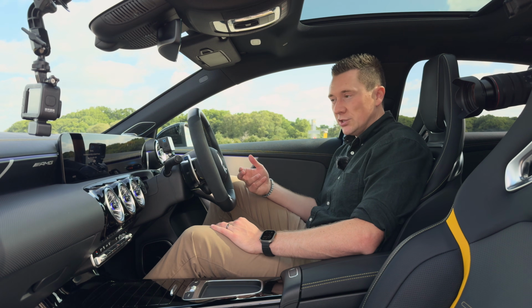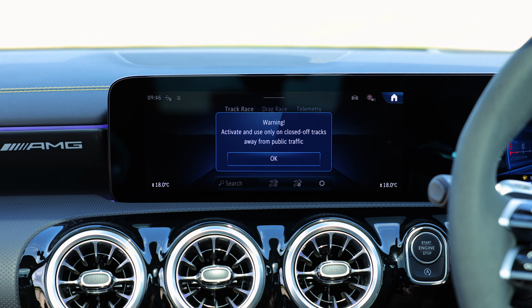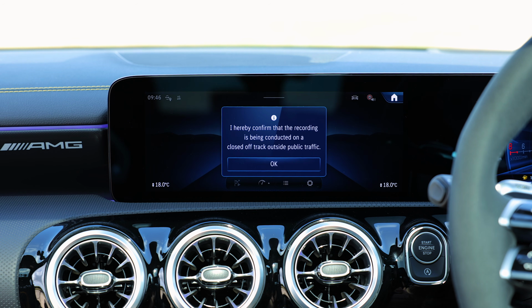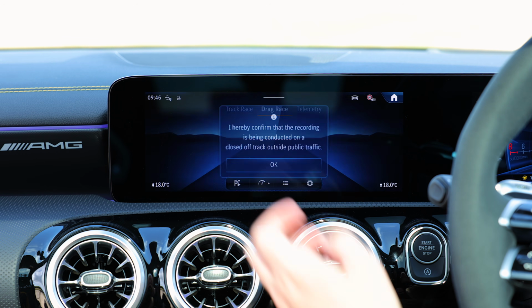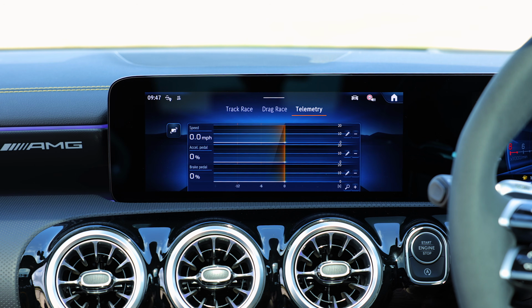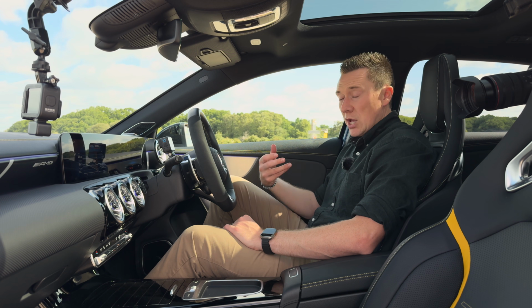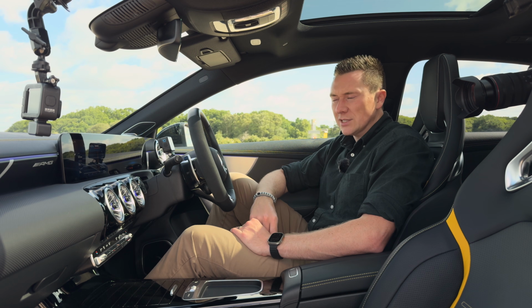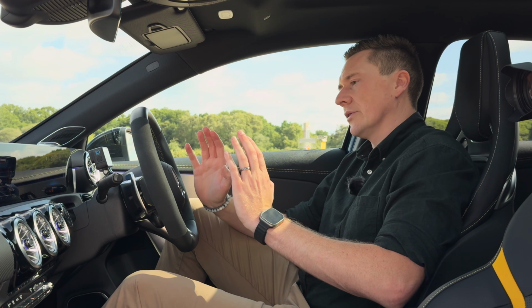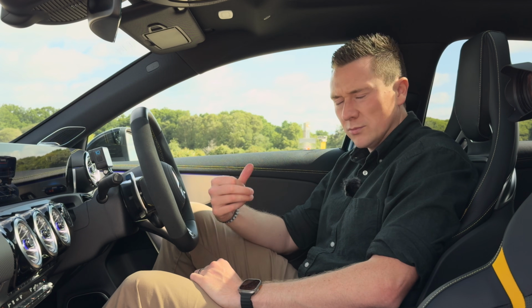On top of this, you can even do track races, and this clearly indicates that you should do this on closed off tracks away from public traffic. And yeah, you can view your 0 to 62s and your telemetry. So yeah, there's a lot on here of how quickly you move between the accelerator and brake pedal. So if you are going to track this car, there's a lot of data in here that can help you get your best lap times. But I appreciate not a lot of people are going to do that. So they're going to drive it on UK roads and just want to see how comfy it is. We'll get that in a minute.